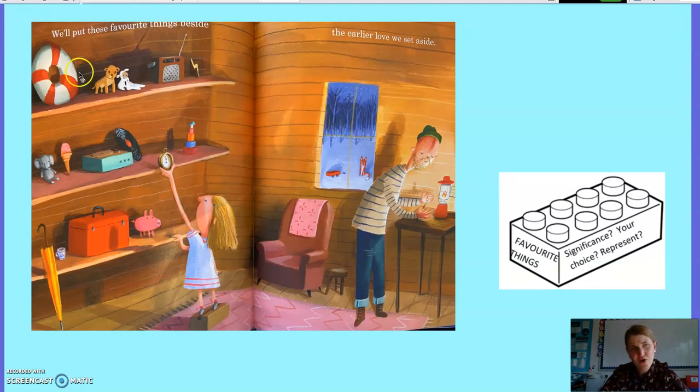Right, we've got all of their favourite things here next to the earlier love that they set aside. Have a gander. Again, like I said, lots of these things come up on more than one page. Why do you think these are their favourite things? What's the significance or the importance of them? Why have they been chosen?